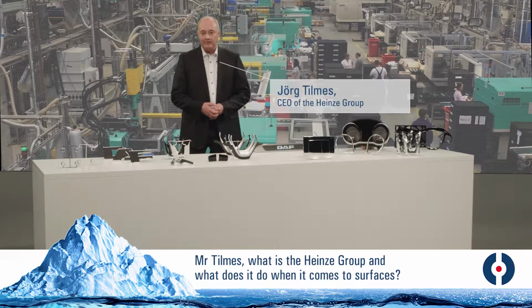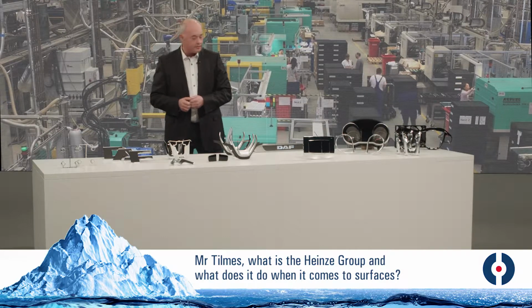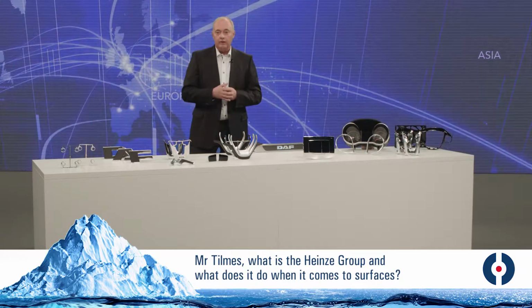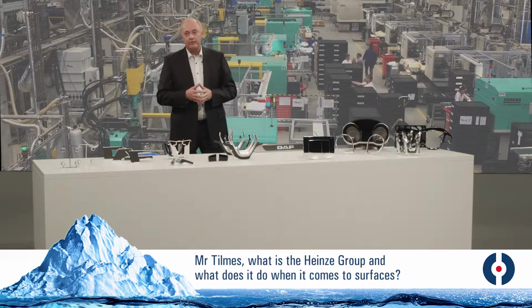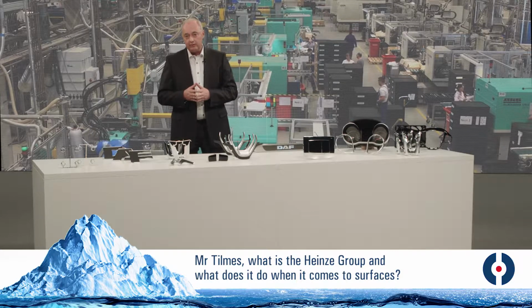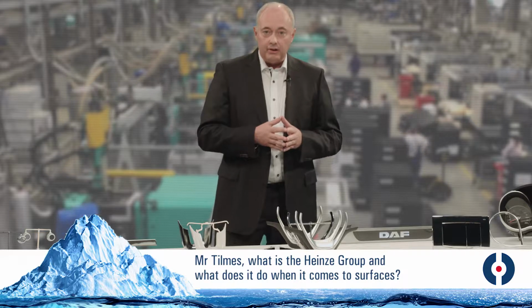The Heinze Group is a manufacturer of high-quality plastic components, as you can see here, as well as of plastic assemblies. We produce them here in Germany and then market them worldwide. Our success criteria are our item-specific creation and item-specific design, which we accomplish with the help of our employees here in Germany.